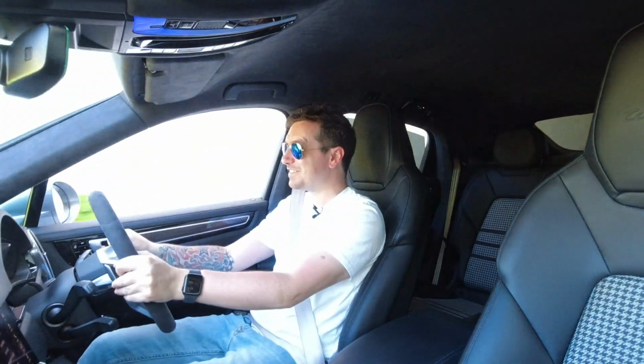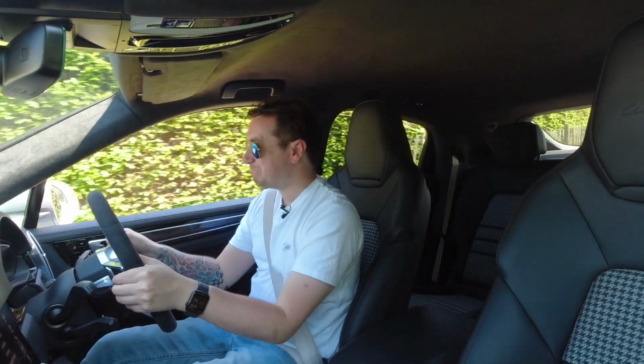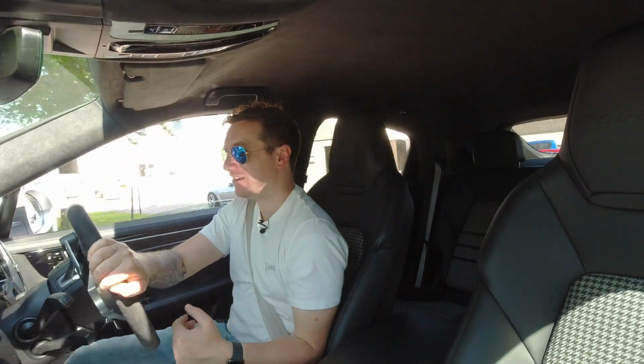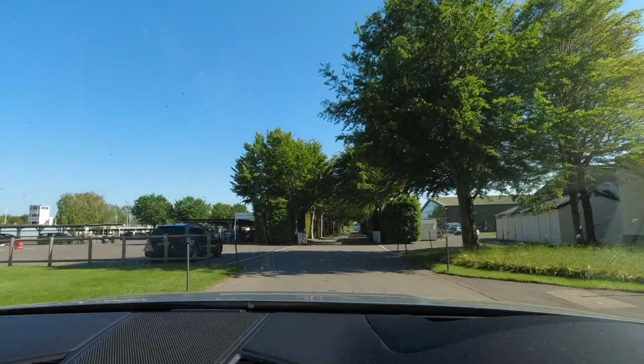Oh my God, this car sounds cool. It's just a shame it looks not great. Anyway, I keep banging on about the looks. I'm really sorry. I just feel really strongly about the way this car looks. Let's have a quick look, see what's going on. Anything? Okay, there is an event going on by the looks of it.